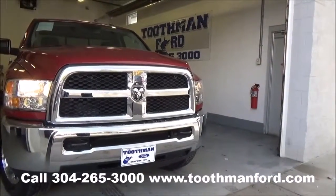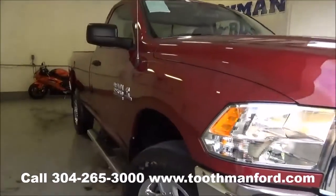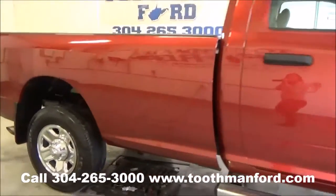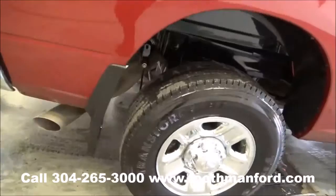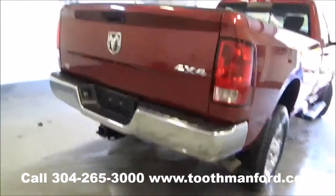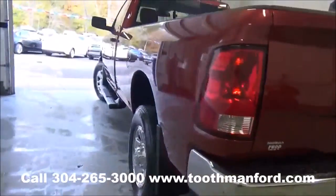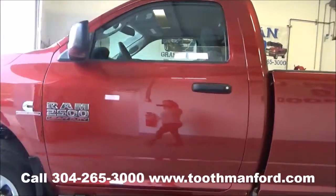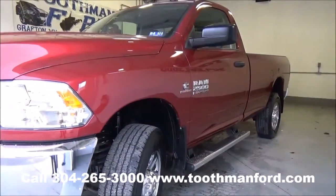Just in, a 2014 Ram 2500. This vehicle is a diesel with the Cummins engine. It has good tires and wheels, mud flaps, a backup camera, a tow package. One local owner, ready to go, remainder of the factory warranty, 8,600 miles. And it even has these running boards.